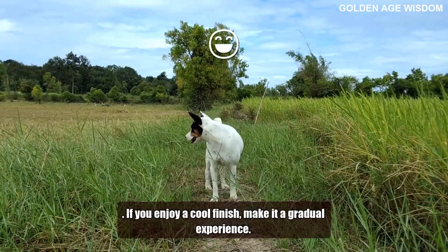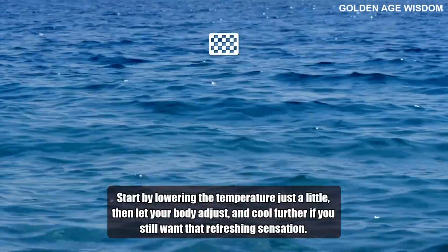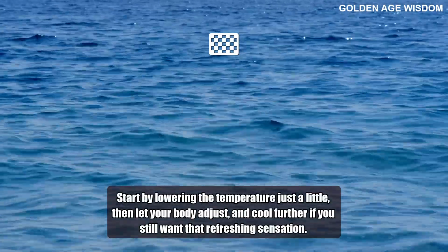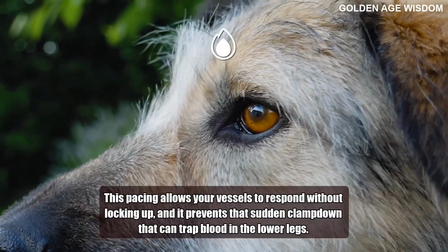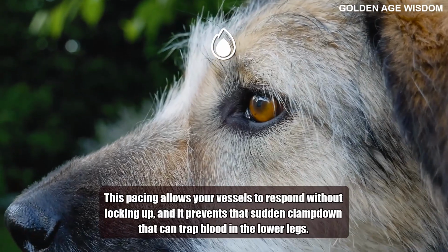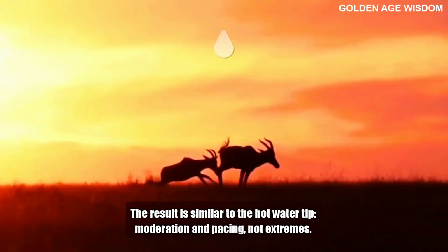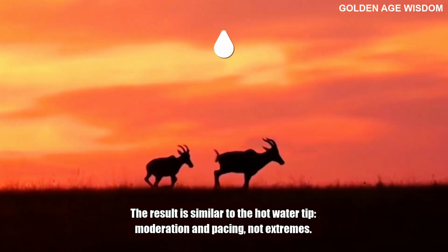If you enjoy a cool finish, make it a gradual experience. Start by lowering the temperature just a little, then let your body adjust, and cool further if you still want that refreshing sensation. This pacing allows your vessels to respond without locking up, and it prevents that sudden clampdown that can trap blood in the lower legs. The result is similar to the hot water tip: moderation and pacing, not extremes.